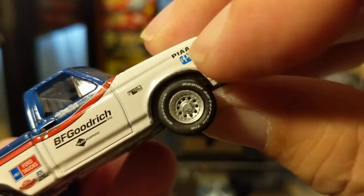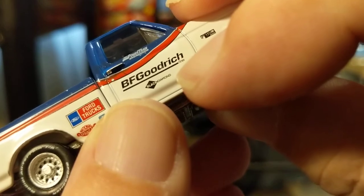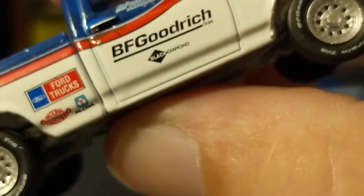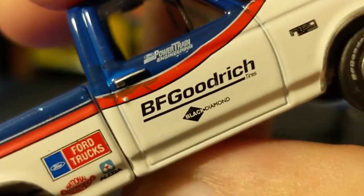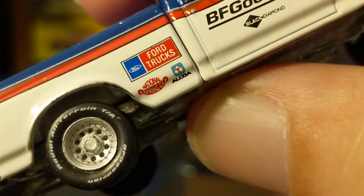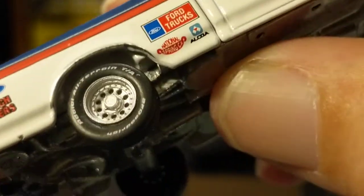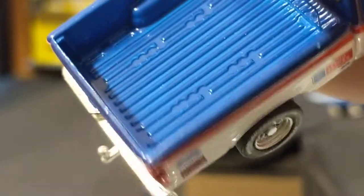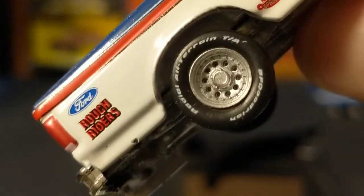PPG paint, PIAA, the off-road lights. BF Goodrich, what does that say? Hold on, Black Diamond? Black Diamond, which must be a series of off-road tires. What is that? Powertrain Engineering. Ford Trucks. National Spring Company. Alcoa. That's the American Aluminum Corporation. Rough Riders. Ford. So Rough Riders are shocks, BF Goodrich radial, all-terrain, TA.